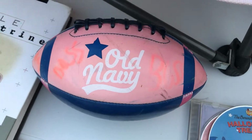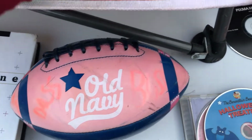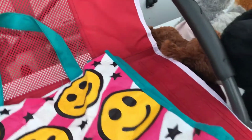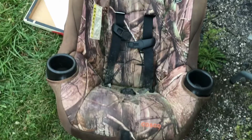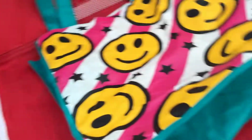Got this little Old Navy football that someone has written on with a marker, it looks like. Now this looks like a beach chair. You know, it needs some cleaning, but it folds up just like any of the other folding chairs you would get. And then we've got a little smiley face book bag. Then I've got one more thing. There is a camo car seat. So that completes my online auctions and all this stuff that we got.